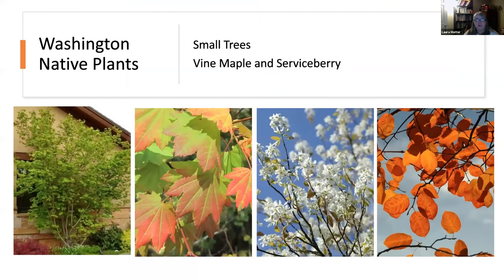Then we get to the small trees, vine maples. Most of us know what those look like. That's the guy on the left. They have that multi-stemmed look, or sometimes you can get ones that have been grown to be a single stem. They are also an edge tree in our forests, so you see them at the edges of the forests. They can handle some sun and partial shade. They don't like deep shade, and they again have beautiful fall color, and we have a lot of that red and green going on here. The new stems can be red on these.